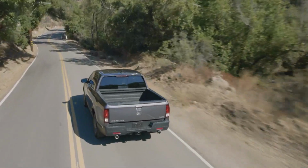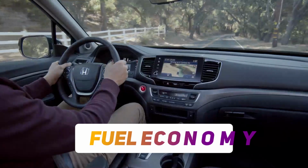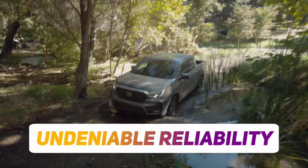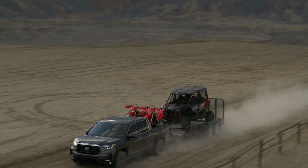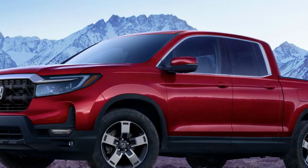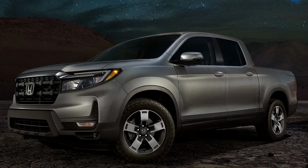While some purists criticize the Ridgeline for its non-truck-like features, many others are big fans of its impressive fuel economy, exceptional practicality, and undeniable reliability. It's a workhorse that may not fit the traditional mold, but it certainly gets the job done. So join us as we tell you how the all-new 2025 Honda Ridgeline shocks the entire car industry.